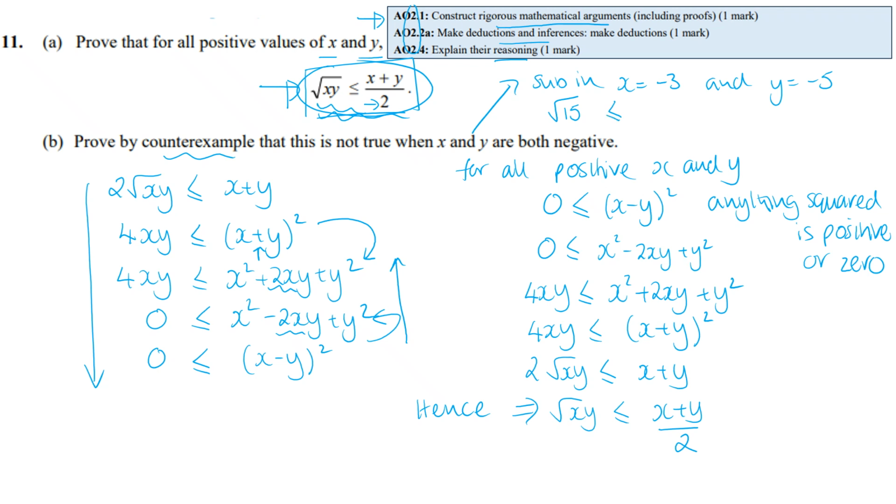Is that less than or equal to -8 over 2? Root 15, is that less than or equal to -4? No, not true. So this provides a counterexample to say that it's not true.